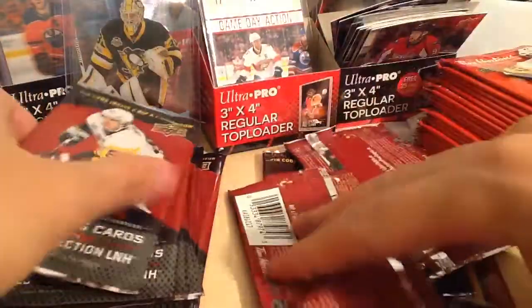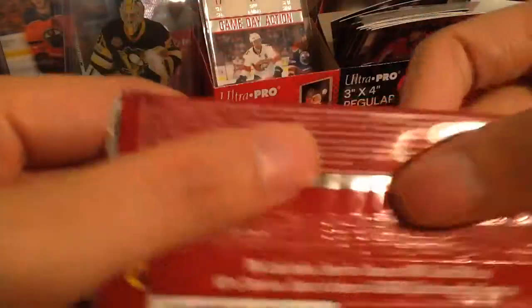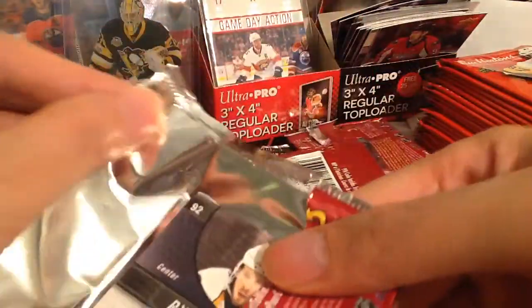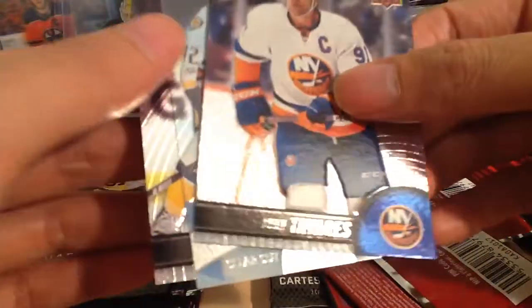So far, nothing really, really good except for the clear cut phenoms. Again, seems like a pretty basic pack. Here, triple exposure is pretty cool. It's 1 in 24. Triple exposures are kind of thicker cards. It has like movement, it shows some movement in the player. It's like a different material, basically. Those cards are a little bit thicker.